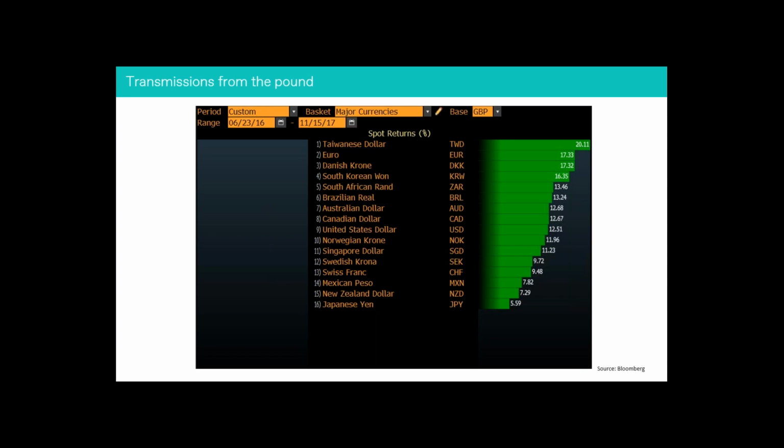This graph here is a very, very simple graph which just shows just how badly sterling has done since the Brexit referendum in the mid part of last year. If those bars were on the left-hand side, that would be how much those currencies in the middle have lost against sterling since that vote. On the right, in green, means how much those currencies have gained against sterling.